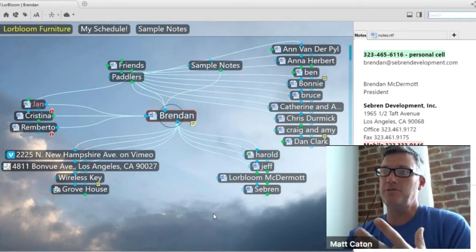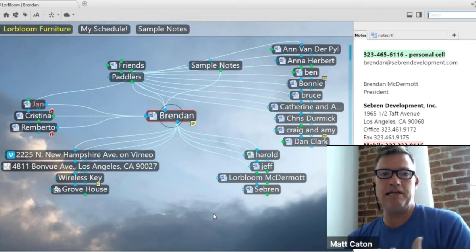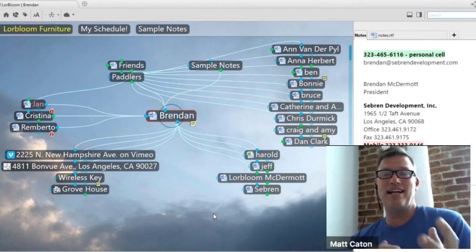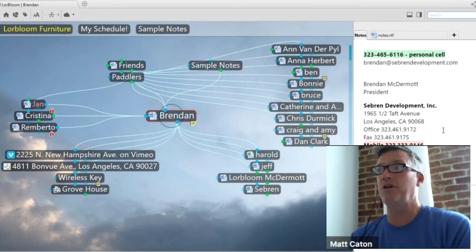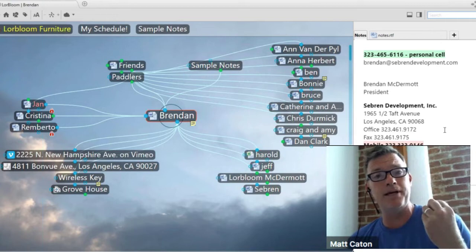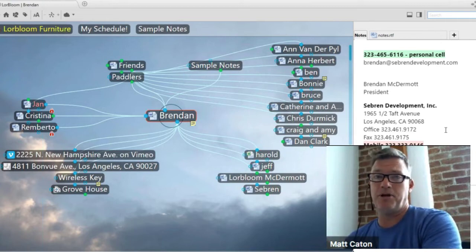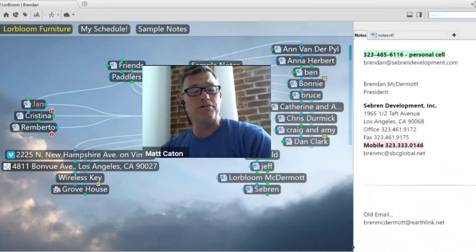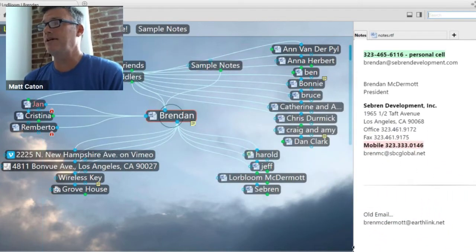You can see this particular friend, he's a builder, so I'm linking to a couple of different projects that he's currently working on. Other friends that I have through Brendan, and you can see over on the right, I've got all of Brendan's contact information. So I always just simply cut and paste contact information right into the brain. And that's where I go to find phone numbers, emails, etc.